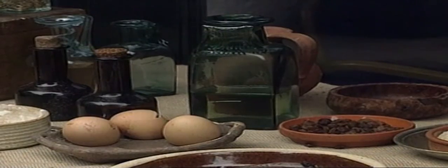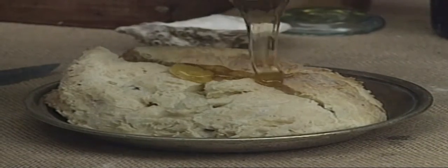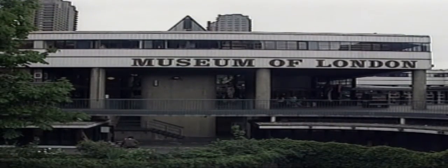Roman London was founded in about 50 CE on a greenfield site. Unlike Colchester and St Albans, it wasn't Roman expansion of an existing Iron Age town. Visitors will soon be able to stroll its reconstructed streets.